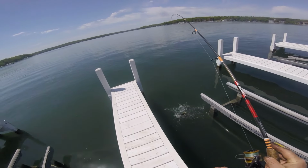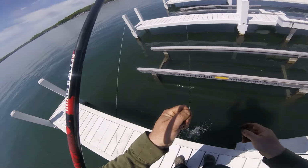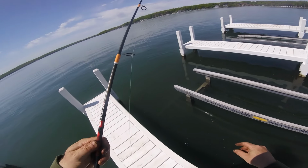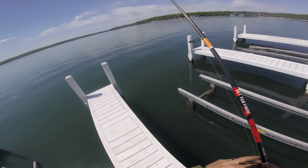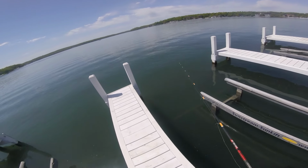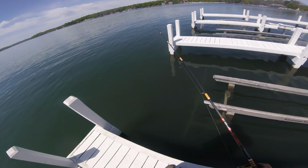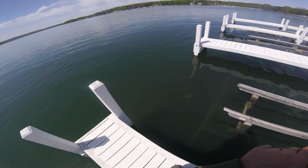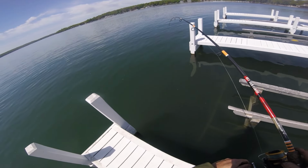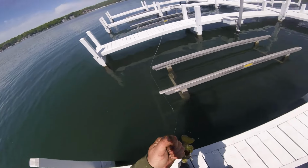There's a good one. That was cool. He came up and over that pump to nail it. That was cool. Big rock bass. Damn, that's a big rock bass. Wow. Look at the size of that slob.